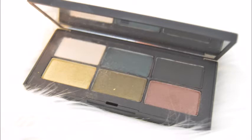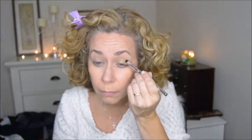I'm going to go in with that gold, it's called Triced, and I'm just going to put that on my eyelid, but I don't want anything so dramatic, just seriously a little bit. I'm not wetting the brush to make it more dramatic. I just want that little bit of shimmery gold on my eye. Planning on doing more of a bold lip, so just a little there in the center of my eyelid. Get that little extra touch.